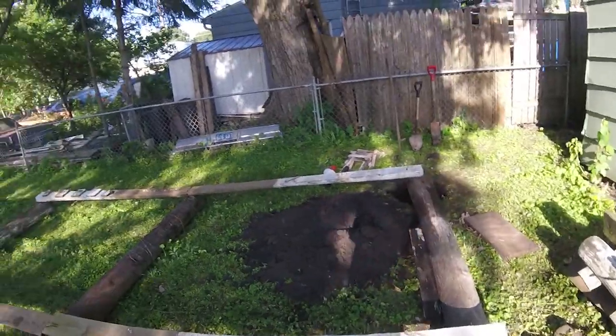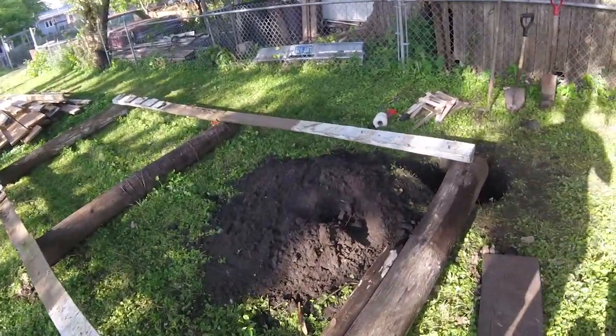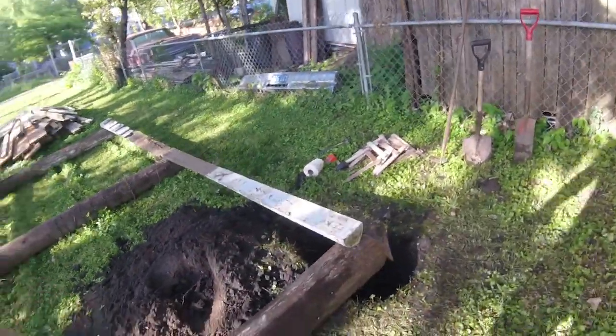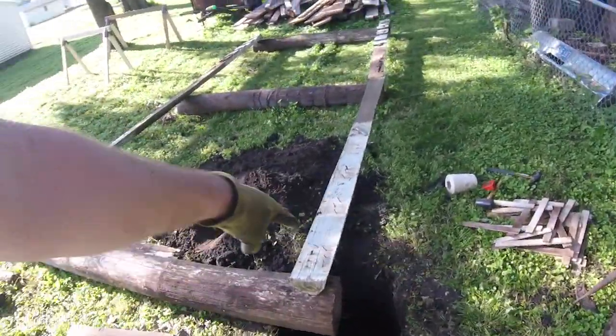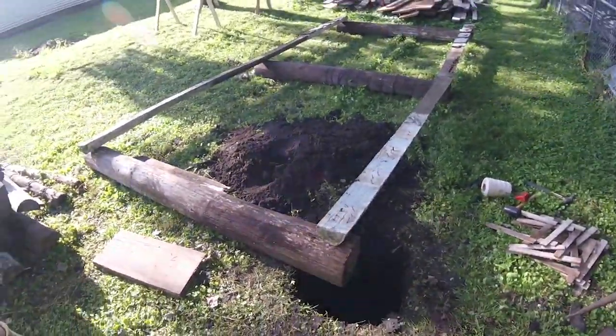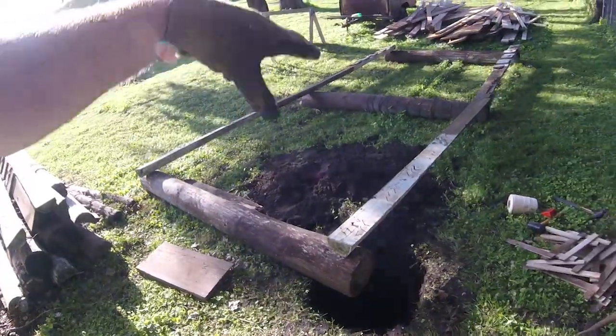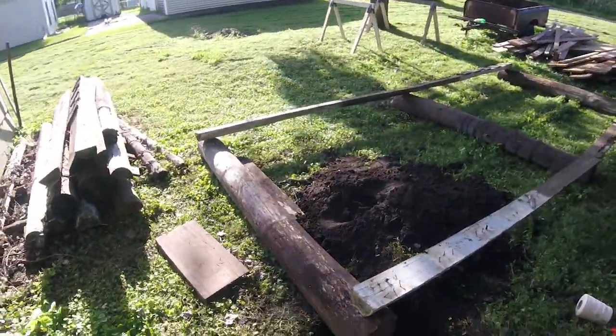They're definitely going to hold this thing. It's probably overkill, but I kind of like to default to overkill. But this is what I started for the first corner, and this is me starting to understand the whole concept of how construction works and everything.